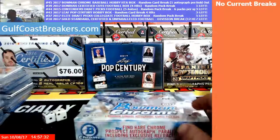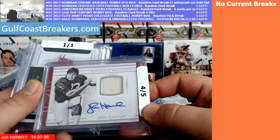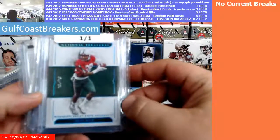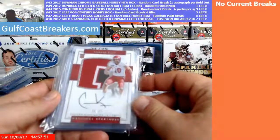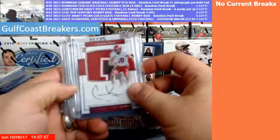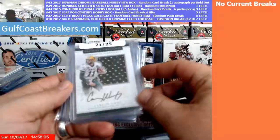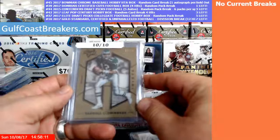Did pick up some cool stuff this week while we're waiting on them to get on, for the guys watching. Got a John Hannah autograph, number 4 of 5. Jerry Rice, 1 of 1 out of National Treasures football. Cooper Kupp auto, numbered out of 99. Trying to get that in. Got a Carson Wentz, numbered out of 25. Oh, there's a black gold Randall Cunningham, number 10 of 10.